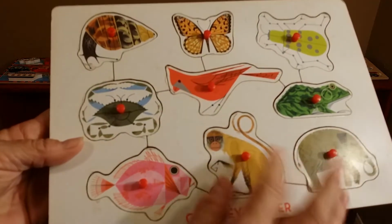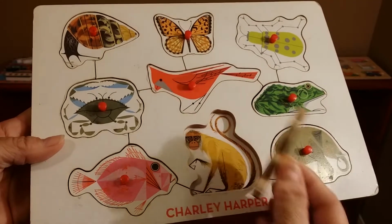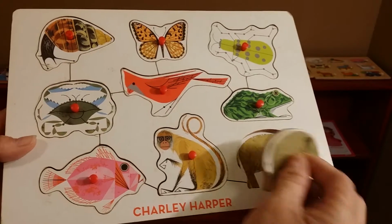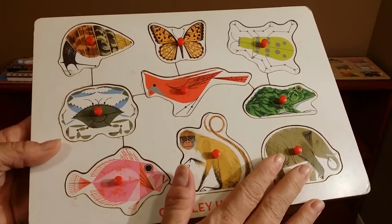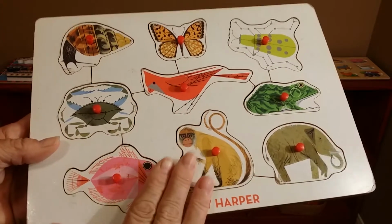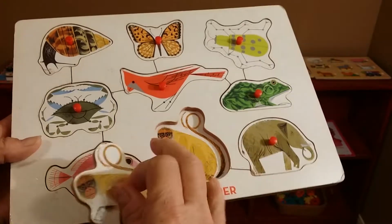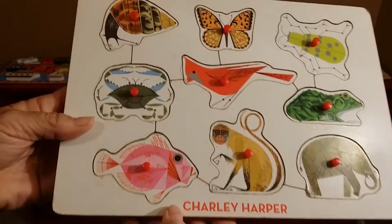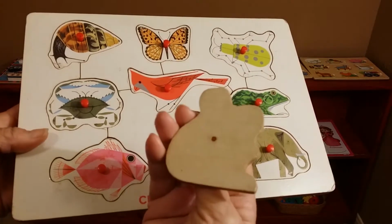This one is also a knobbed puzzle. It does not have sound, but it has the picture on the bottom instead of just the shape. It's a matching game, so they can easily do this one, whereas some puzzles do not have the picture underneath and are strictly by shape. So this is a good puzzle. It's also made of wood.